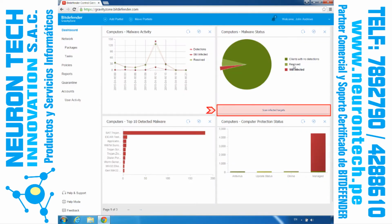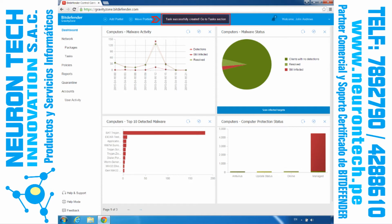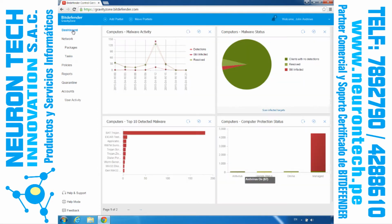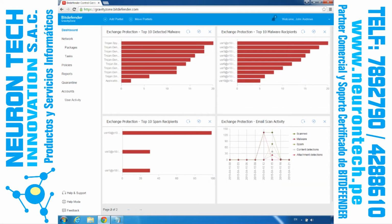We are now using a new structure to better streamline users' actions towards remediation. For example, a scan task can be created right from the dashboard, with just one mouse click. The task was created, and we can quickly check it in the task section. Also, from the dashboard, you will notice that now Exchange email protection is included.